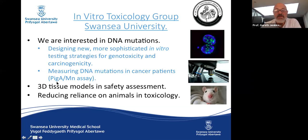We are spending a lot of time at the moment developing three-dimensional tissue models, because the standard in vitro tests are carried out in 2D cell models, which are not really representative of human physiology at all. By developing more complex 3-dimensional tissue models, and we've developed models in skin, in liver, and in lung, we hope that this will allow us to better predict whether compounds are a threat to our health or not. A large part of this is aimed at reducing the reliance on animals, so we can move to an in vitro system primarily without having to use lots of animals, rodents mainly, in testing.